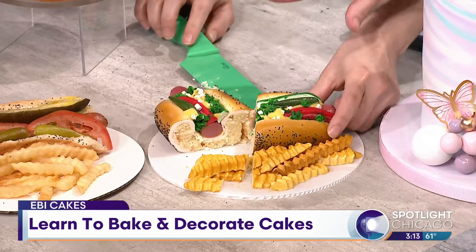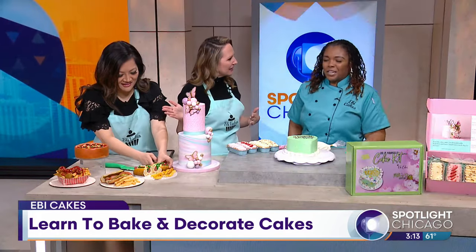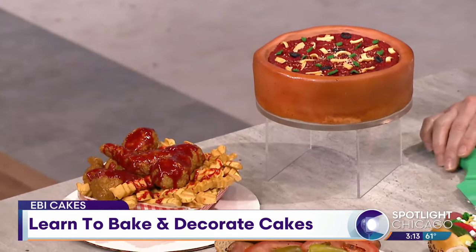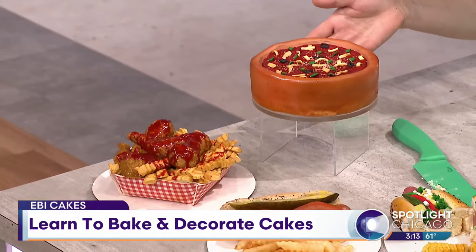How long does a, I was going to call it a simple hot dog, but I stopped myself. How long does that take? It took a couple hours, like I said, to get that shading right. And it took some hours for each one. We've got chicken wings. Looks so good. And then the deep dish pizza.